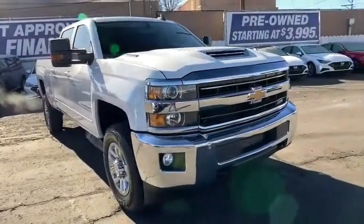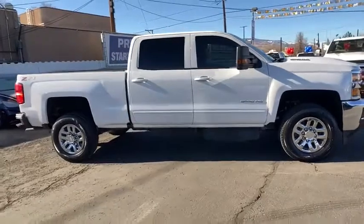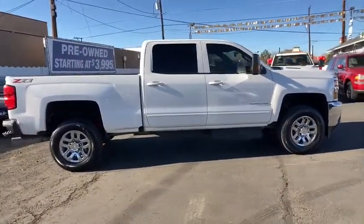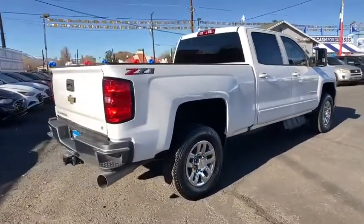We are pleased to show you the 2019 Chevrolet Silverado 2500 HD. This pickup truck pulls unlike any other. This vehicle has less than 45,000 miles. Here are some of this vehicle's great options.